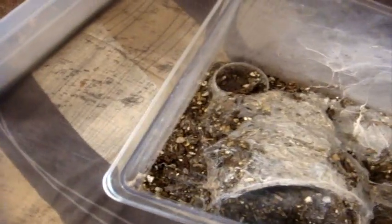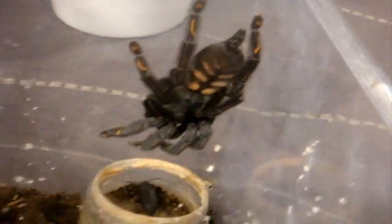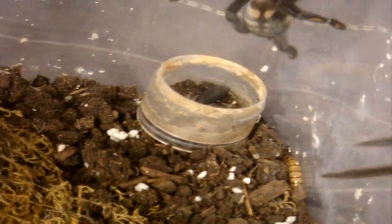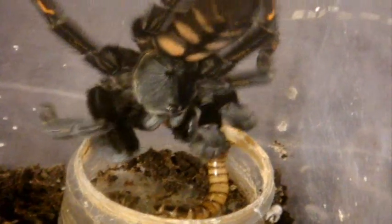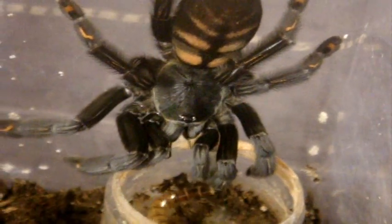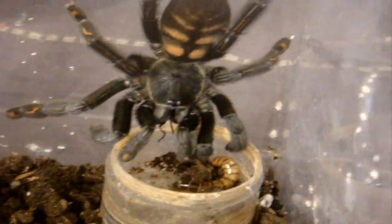Alright, here's Trina, 7-inch mature female Trinidad chevron, Psalmopoeus cambridgei. Alright, Psalmopoeus irminia, the Venezuelan sun tiger. Didn't want her to go for the worm, but she got the needle. Oh, Josie. So incredibly funny. But yeah, one of my most lovable members.